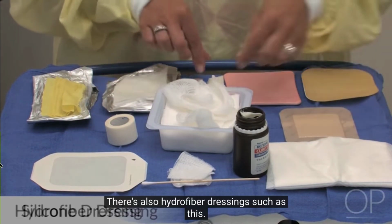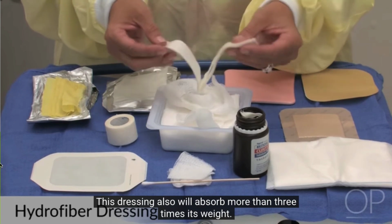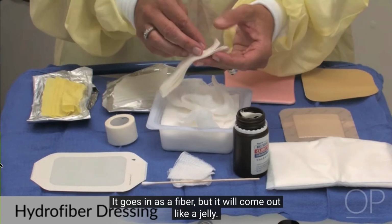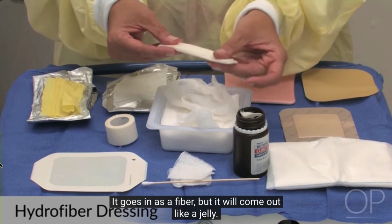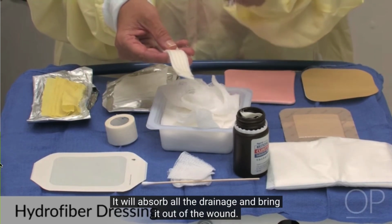There's also hydrofiber dressings such as this. This dressing will absorb more than 3 times its weight. It goes in as a fiber, but it will come out like a jelly. It will absorb all the drainage and bring it out of the wound.